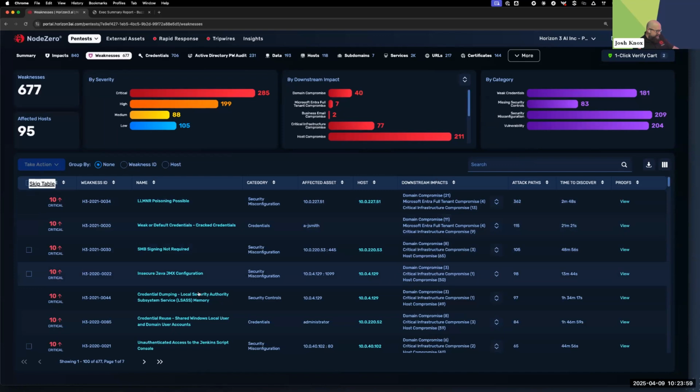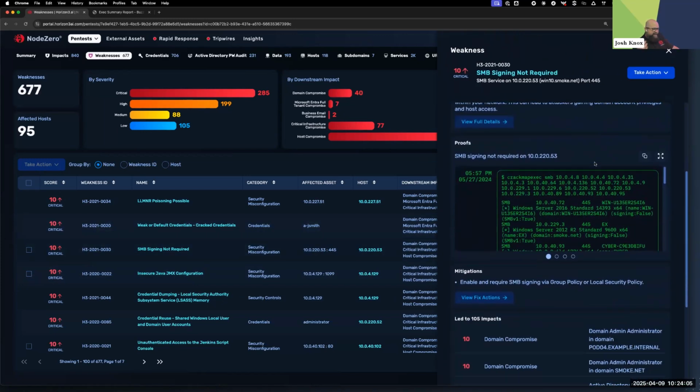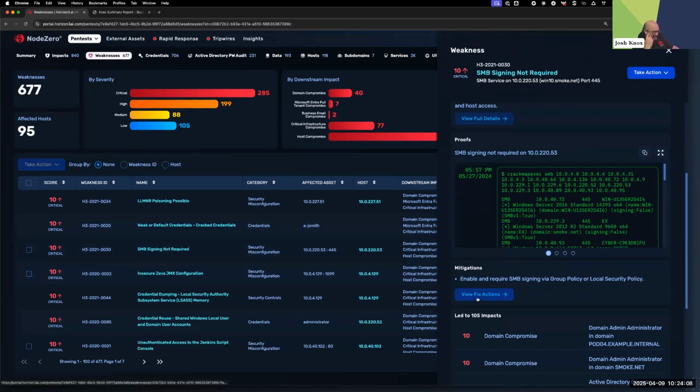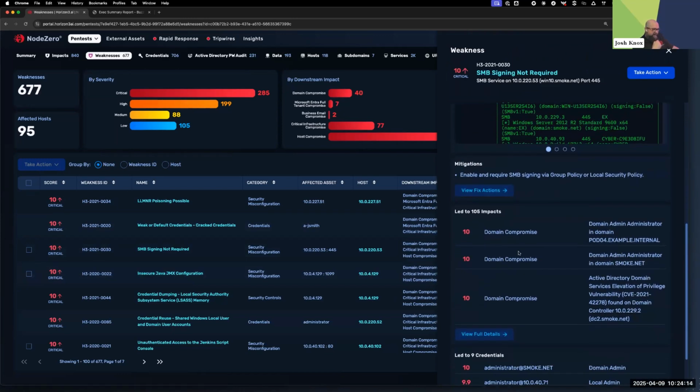If I jump on, for instance, the SMB signing, you can see that's 12%. And you can get to those fix actions from here as well. Got another way to jump over and look at them. And also what we call the downstream. The downstream, if you get the full details, you can see all the downstream effects of this particular weakness. So again, really trying to help that security team be able to make the decisions necessary to go out and make those remediations.